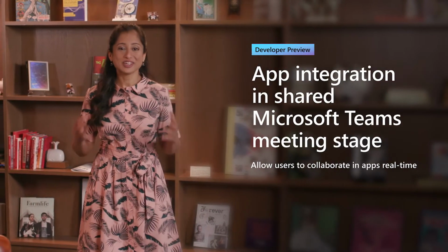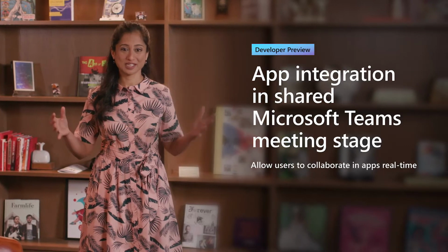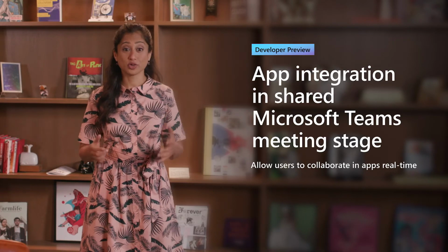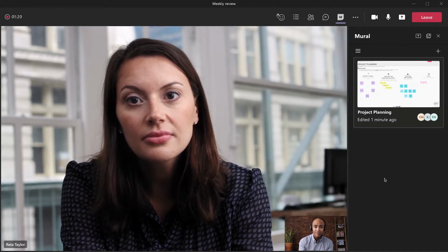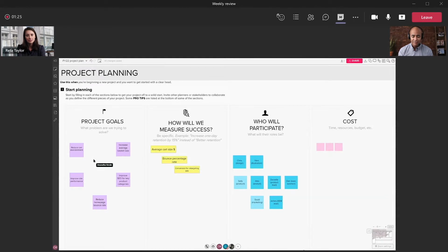First, I am very excited to announce the ability for apps to integrate with the shared meeting stage, which enables users to collaborate using your apps in real time. This has been the most demanded feature by our partners. Partners such as Mural can enable users to seamlessly promote a Mural board from the meeting side panel to the meeting stage, where every participant can interact and collaborate live in the meeting.